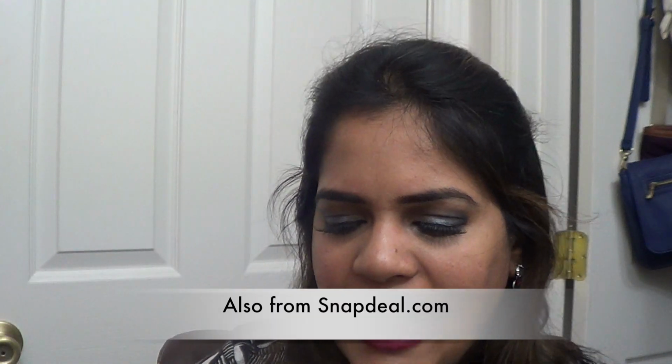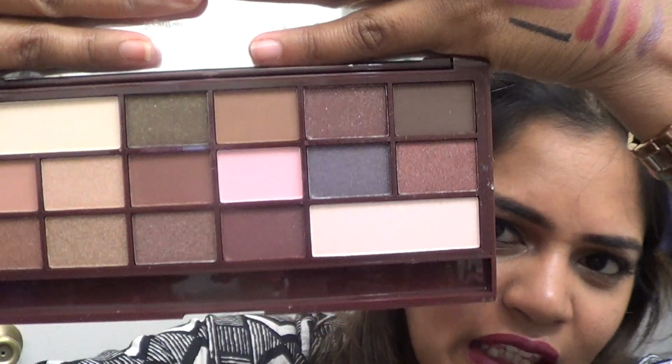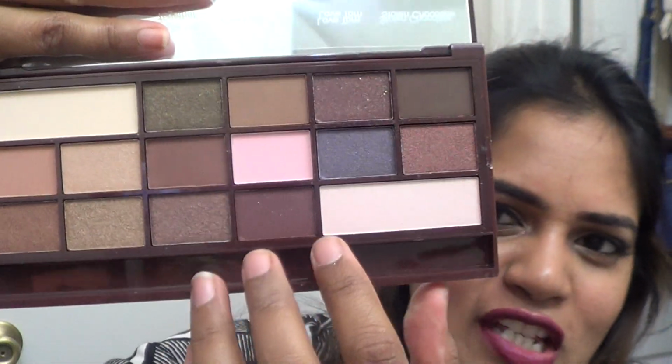Yes, Too Faced chocolate bar palette. The packaging is definitely different from what Too Faced has. This is like a Cadbury Dairy Milk and the luscious chocolate flowing through. I'm disappointed because this does not smell anything like chocolate. I have smelled the Too Faced palettes in the Sephora store, and they absolutely smell of chocolate when you pass by the Too Faced section. That's how the colors look, and the brush just fell off.